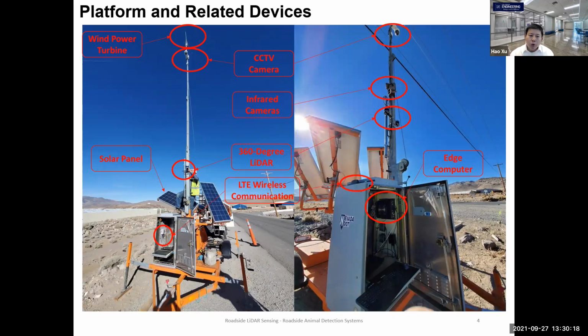For rural wildlife detection, the sensing system normally needs three major components. One is the sensors, which can be LiDAR, cameras, radar, thermal, or other sensors. The second major component is the power supply. Especially in rural areas, we can barely get long-term permanent power. So for our roadside animal detection and sensing testbed, we use one ITS trailer with a wind power turbine, solar panels, batteries, and a backup generator, so the power supply is there 24 hours a day, 7 days a week, in all seasons.